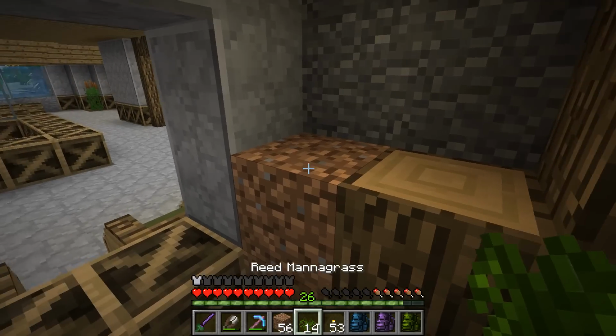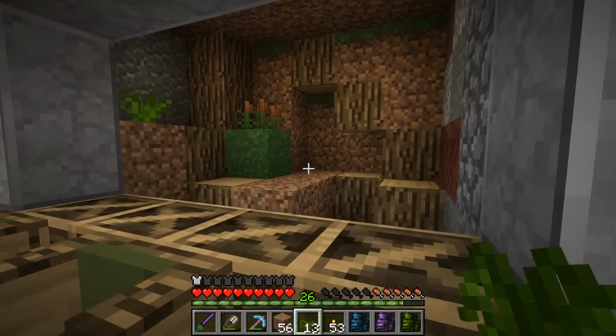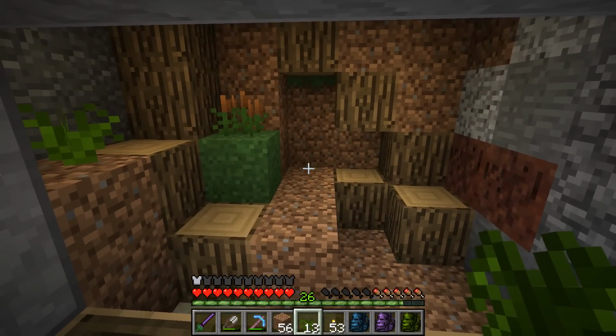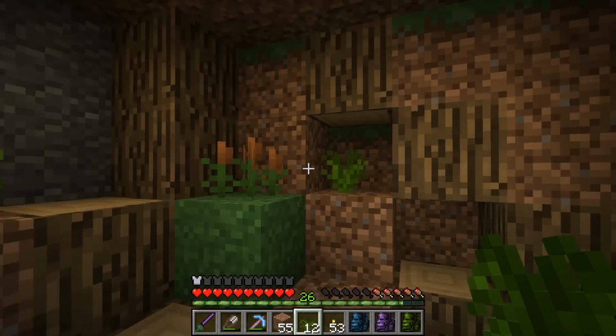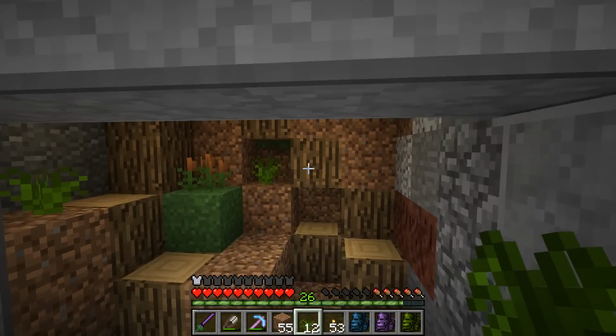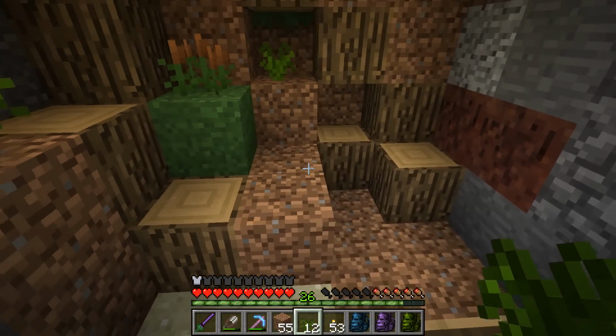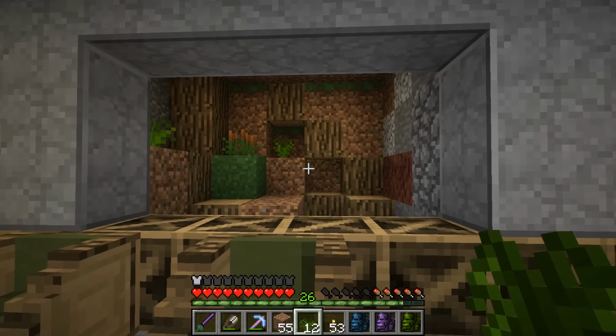So let's swap them out. All right, there you go. All right, there we go. So we've kind of got a good little area over here. And I think I can actually put dirt and then reed manna grass right there as well. There! So hopefully that'll grow a nice cattail. And we can fill this in and it'll be filled with algae and water and tiny fish. This is actually looking really good.